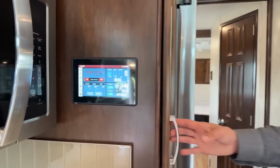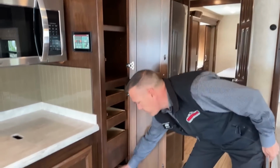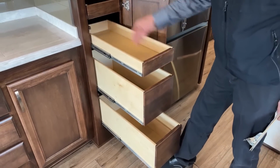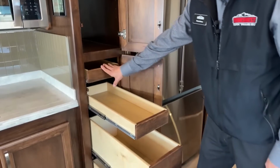And we get into the pantry. Got some really nice full extension, big deep drawers, shallow drawers for your canned goods and what have you.